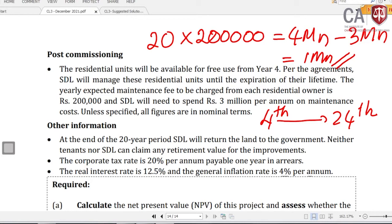Other information, at the end of 20th year period, STVL will return the land to the government. Neither tenants nor SDL can claim any retirement value for the improvements. Right. The corporate tax rate is 20% per annum payable 1 year in arrears. The real interest rate is 12.5 and general inflation rate is 4% per annum.